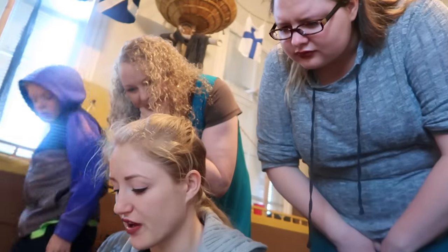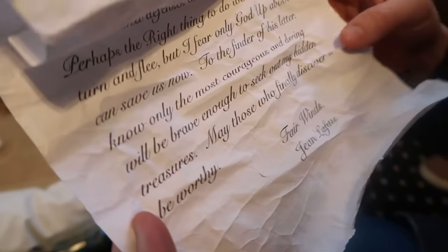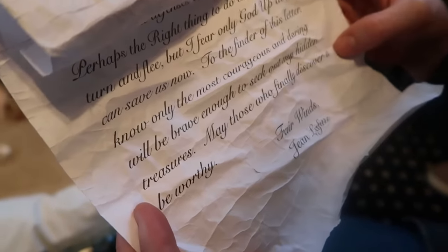save us now. To the finder of this letter, know only the most courageous and daring will be brave enough to seek out my hidden treasures. May those who finally discover it be worthy. Fair winds, Jean Laffite. That doesn't lead us to anything else.